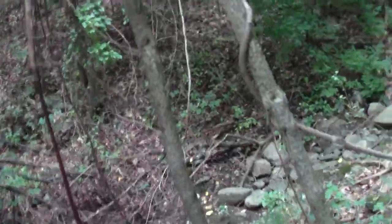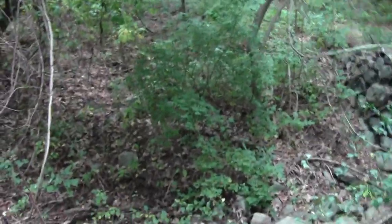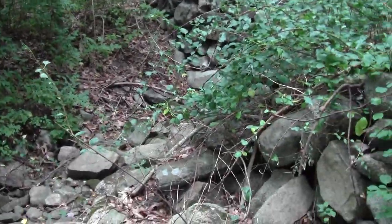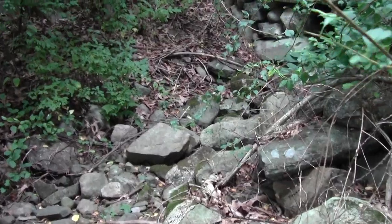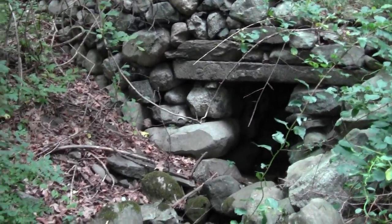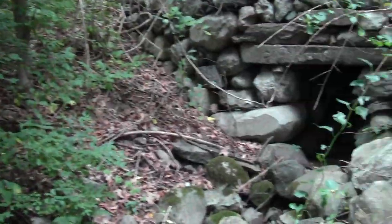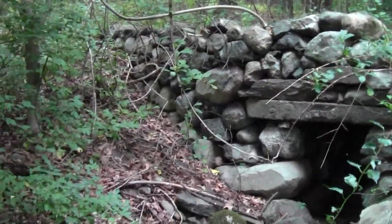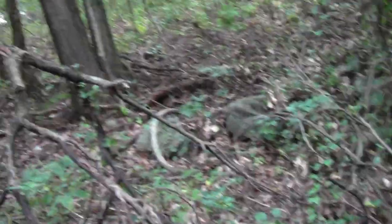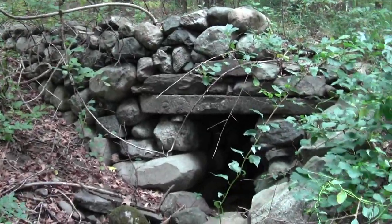This is a great old bit of 1870s era culvert work. So yeah, look at this beautiful 1870s circa handmade stone drainage culvert to carry water down the hillside into the lake. Is that cool or what?